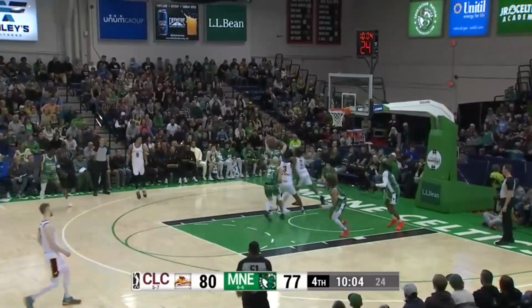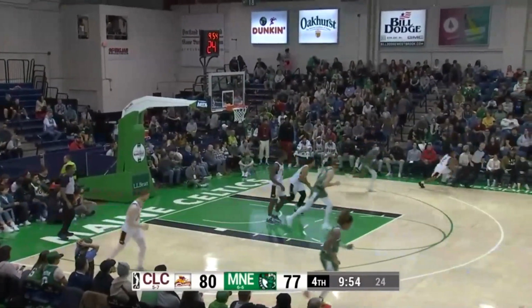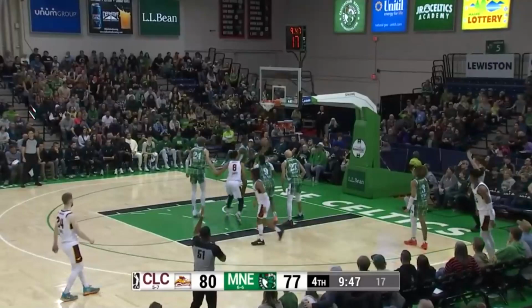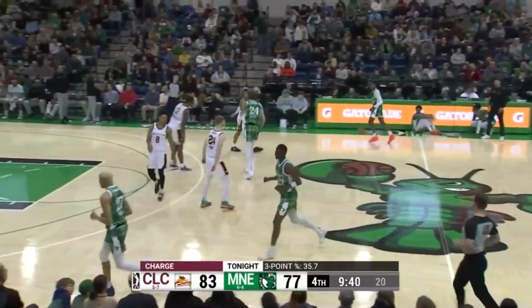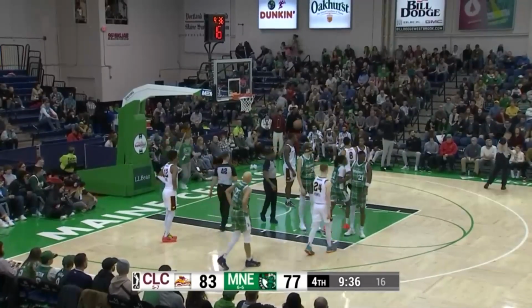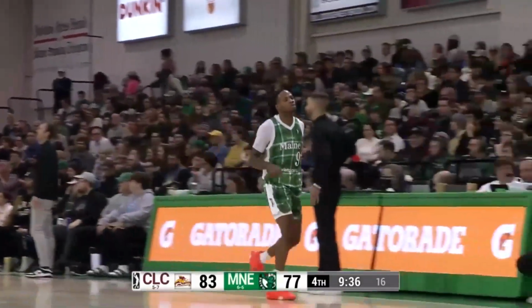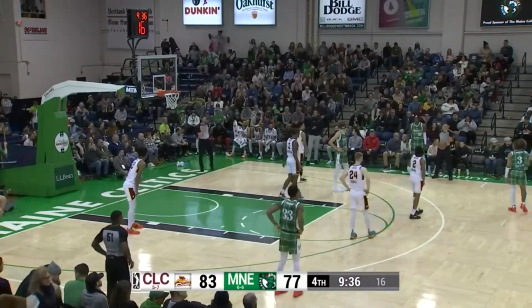Ford, 3, no good. And he has gone cold in the second half after having a season-high 22 in the first half. JD, corner 3. Backside board comes down to Cleveland. And the Charge push forward. Cooper drives, dishes, right corner 3, up and good. Aline Ford with the triple. 83-77. And we've got a whistle, a blocking foul against the Cleveland Charge. Looks like that's going to go against Cooper. Actually, that was against Osabayan. With that 3 ball, Aline going up and adding to his game-leading 27 points.